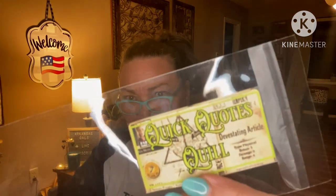Devastating article. How cool is that sticker? It's really cool. Yeah, I just feel like this is all fuzzy. It's not any better. Oh well, I guess it's just because it's nighttime. The lighting in here is bad, sorry. I love it. I'll add it to my shelf.